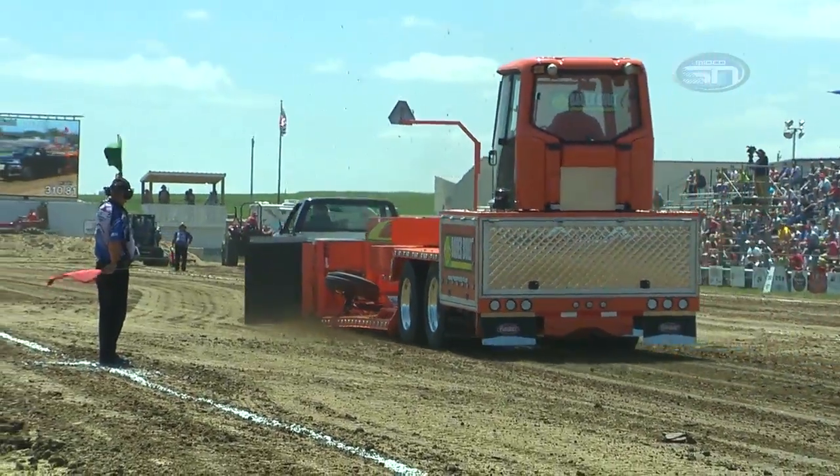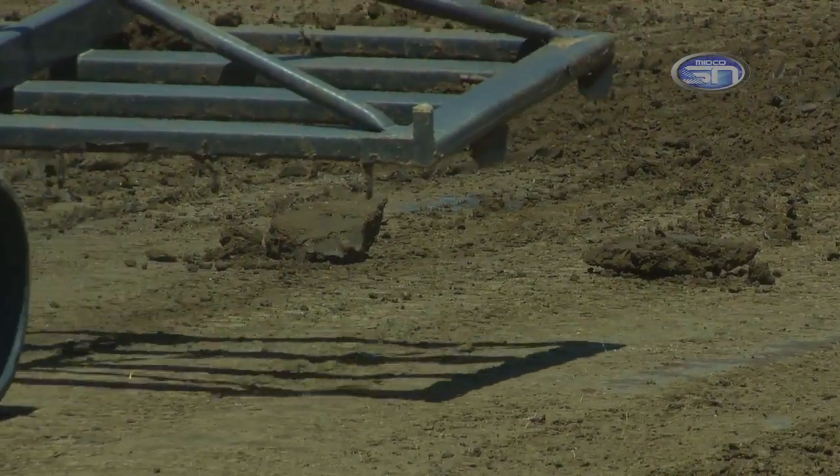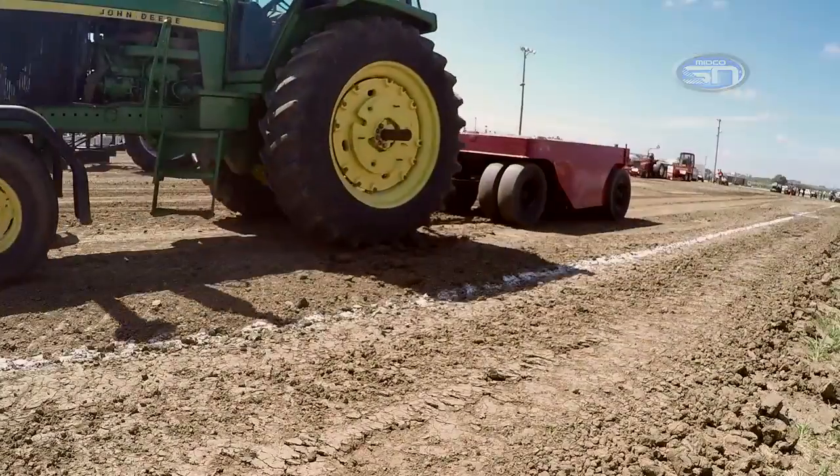We come to this pull in Rock Valley because it's got one of the best tracks around as far as bite and pulling ability. It really tests your horsepower on your tractors. It tests what you know for knowledge of setting your machine up. It's really fun to pull on.